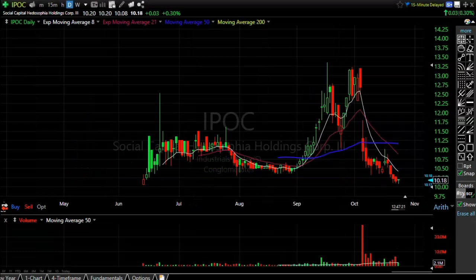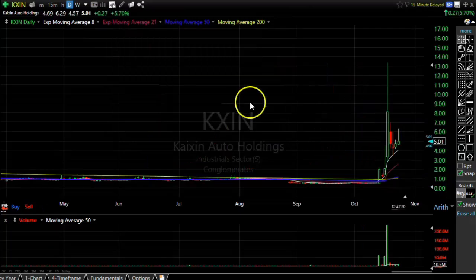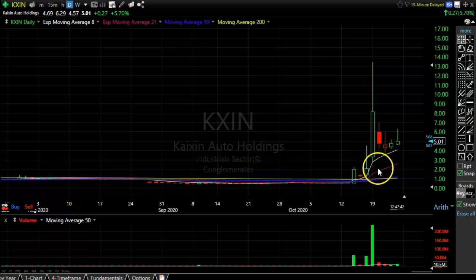All right, the last one that I want to look at before I get over to the indices is KXIN. Let's see if I can get this to work. KXIN had a big move up earlier in the week, but it is holding that 8-period exponential moving average beautifully. I would like for this candle to have been stronger, but if it can continue to hold above it next week and touch it and make a nice move up, nice candle like this, we could see higher highs, even though this stock had a huge run last week and into this week.